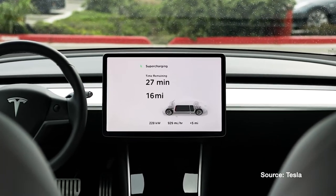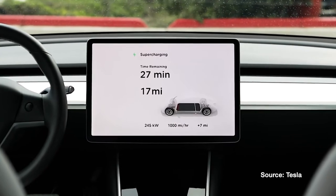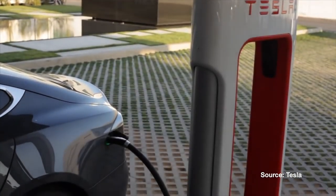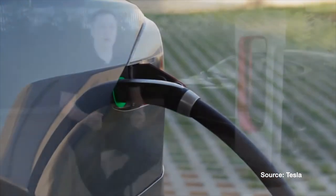Probably one of the biggest problems with EVs right now is the long charging times, but with the release of the V3 Supercharger, all that might be changing soon. On Thursday night, Tesla opened their first V3 Supercharger for beta testing in the Bay Area, and it is a massive improvement on the previous version.